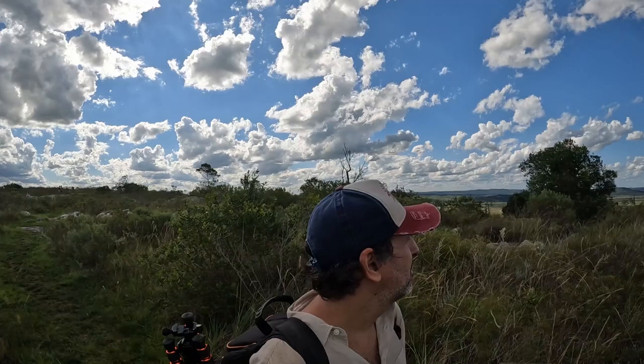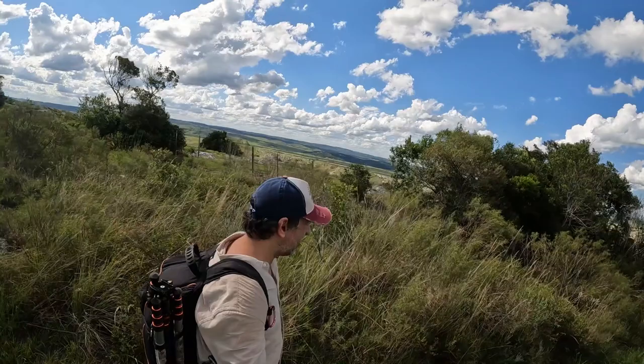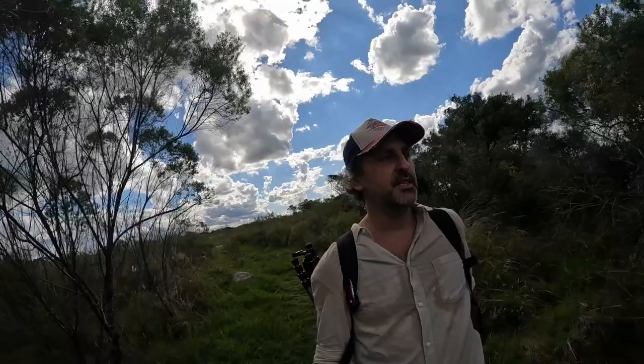We continue. We're still on the top of this mountain. There are a lot of paths here to follow, but I will try to stay on the main path. I brought something with me to eat, so I'm looking for a spot to eat something and enjoy the view. As you can see, the view is really nice here. I hope you enjoy this journey with me. A small trip, I mean, a weekend trip.